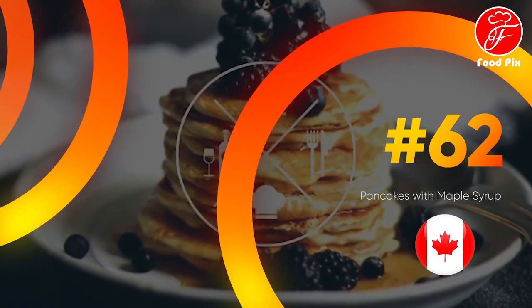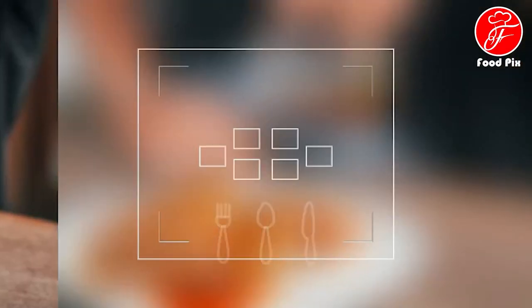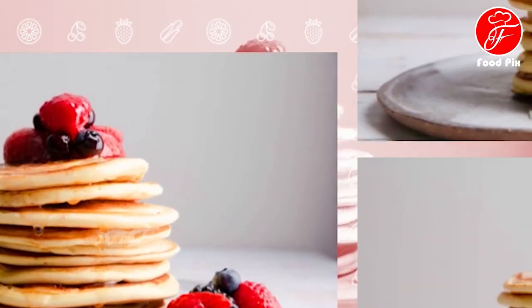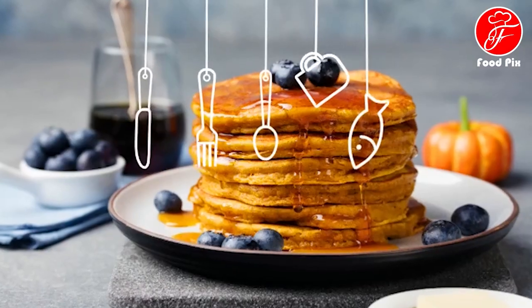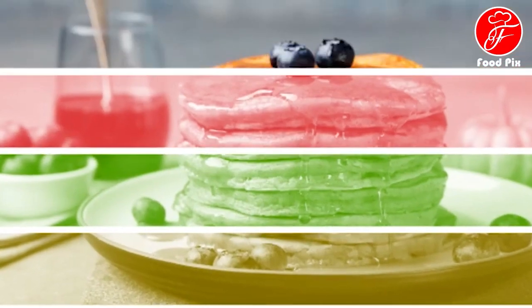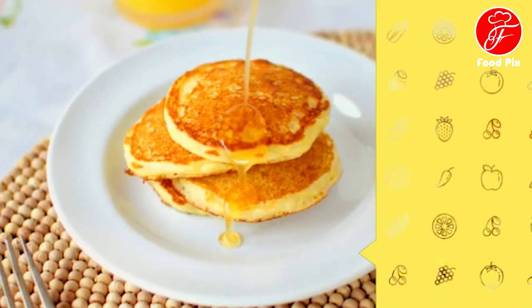Number 62, pancakes with maple syrup from Canada. Score, 4.2 from 5. Pancakes are traditionally consumed across North America and Canada, made from a starchy batter, eggs, milk, and butter. Their origin is probably German, with the traditional Pfannkuchen recipe being brought by German immigrants who settled in the United States in the 18th and 19th centuries.